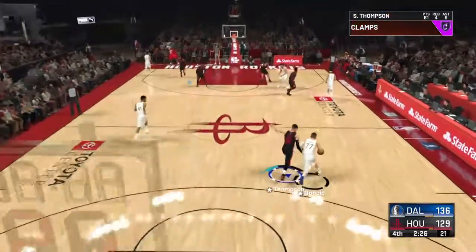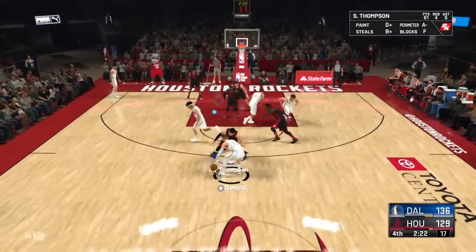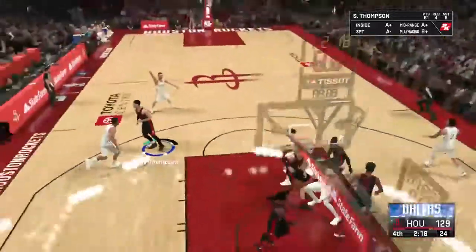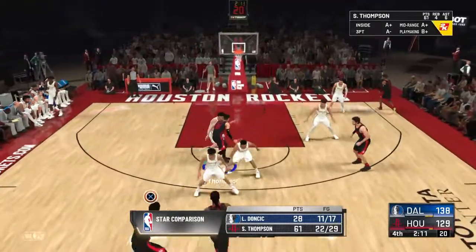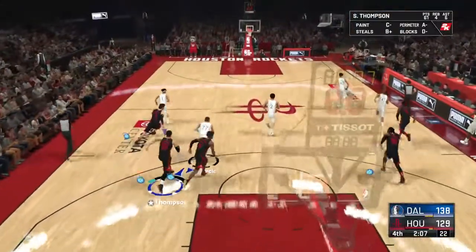Doncic with it. And right on target. Good. Doncic has got 28 points for the game. And sometimes there's just nothing you can do against Doncic. He's terrific at keeping his focus on the rim.